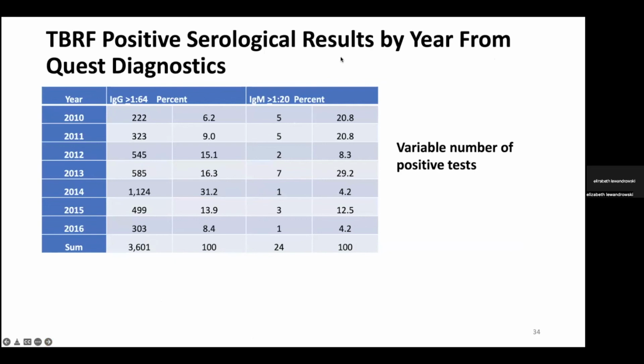Positive serological test results by year. 2010 had 222 cases, 2016 has 303 cases. Here you see the numbers are not trending any higher, so it's variable.